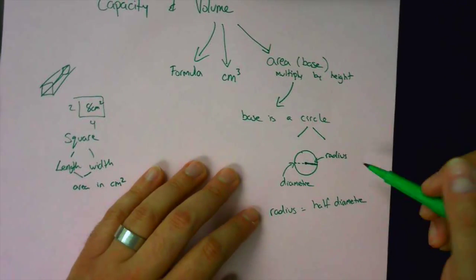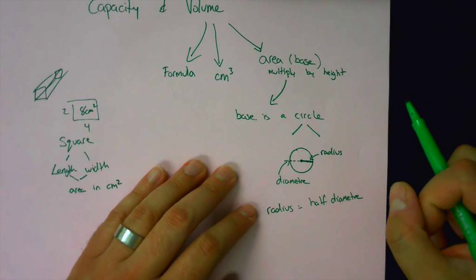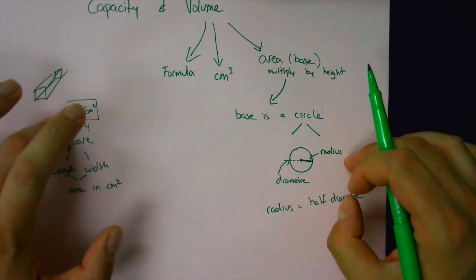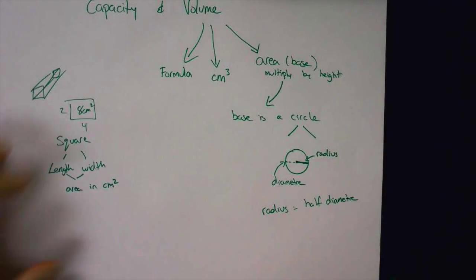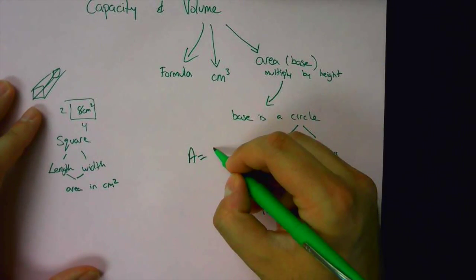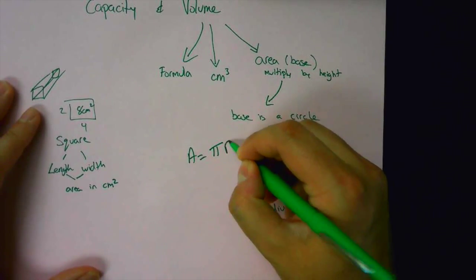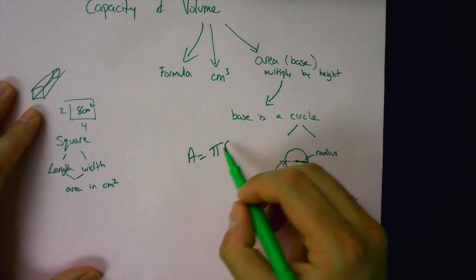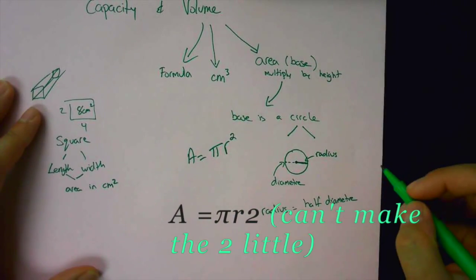Okay? And what did you find the area of a circle is? Because you needed an area of a square. What is the area of a circle? So the area of a circle is pi, and pi looks like that, pi times, and then when we're multiplying, we don't use the multiplying symbol anymore, pi r squared.